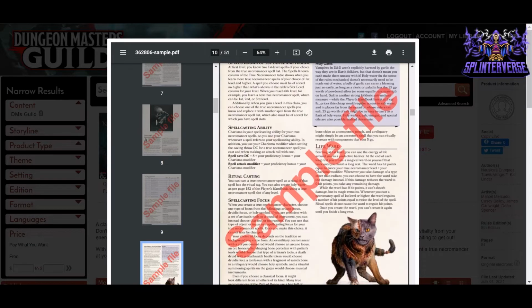No. Okay. Life Ward. Starting at the first level, you can use the energy of life around you as a protective barrier. At the end of each long rest, you create a magical ward on yourself that lasts until you finish a long rest. The ward has hit points equal to twice your true necromancer level plus your charisma modifier. Whenever you take damage of a type other than radiant, you can choose to have the ward take the damage instead. If this damage reduces the ward to 0 hit points, you take any remaining damage. While the ward has 0 hit points, it can absorb the damage, but its magic remains.